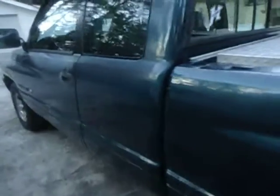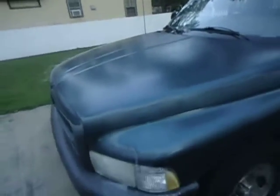Justin here with a Ram 1500 update. Yes, indeed, this is actually my first time doing a Ram truck update. So far, I am at 427,000 miles. The last time I drove this was earlier today. I've been going to work and back, work and back, work, back, home.